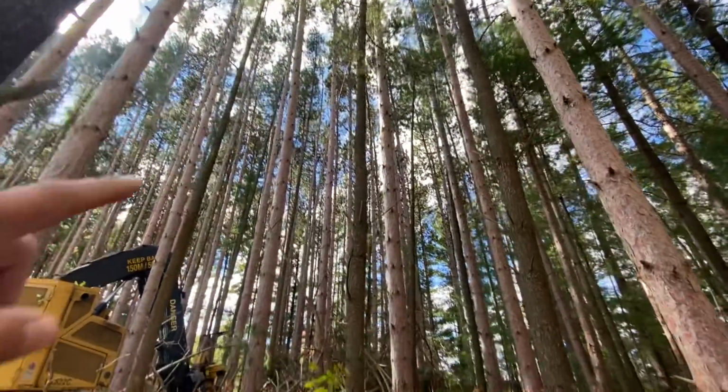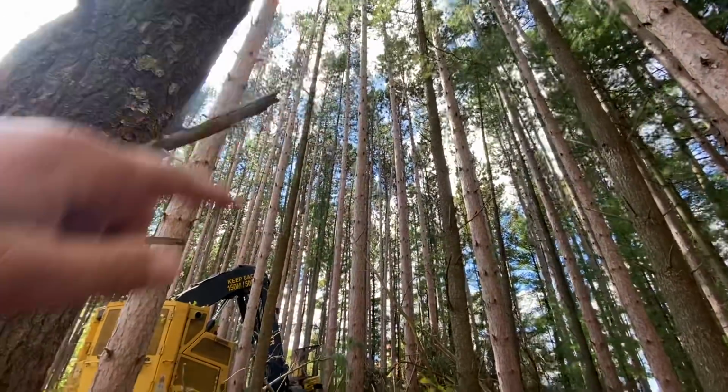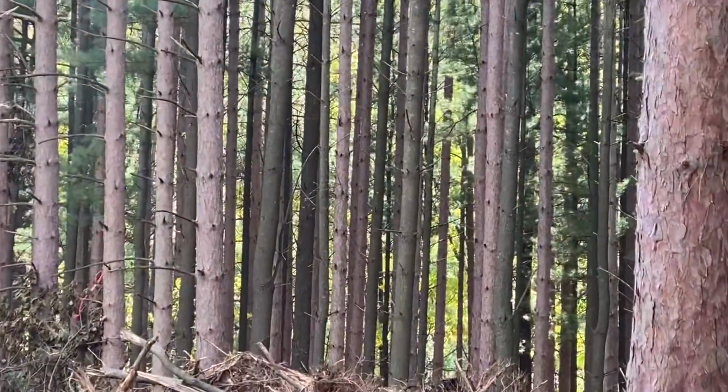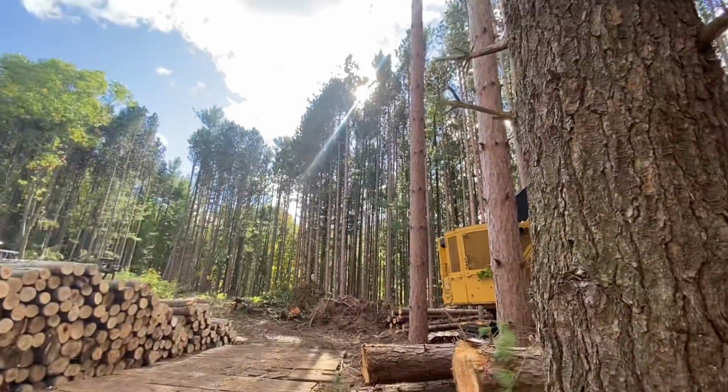Let's look at them. Look at that one over there. Not a stinking limb on the whole thing, right up to nothing. Back there, you can see the green colored ones. Just beautiful poles. And you don't see that a lot in the white pine.